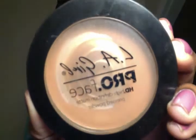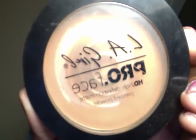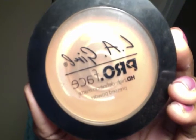So, what I use to set this foundation, which I'm just getting the excess powder from the outside of the packaging off. What I use to set my foundation is one of my new all-time favorite powders from LA Girl. This is the LA Girl Pro Face High Definition Matte Pressed Powder. I love this stuff. It is only $4.99 on iKit House. I just ordered 6 more of these, so I never run out. And this is in the shade Chestnut, which is the next to last darkest shade.